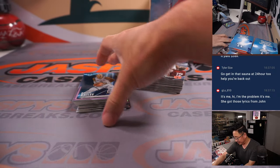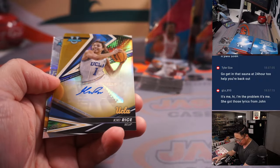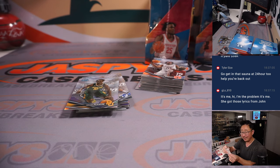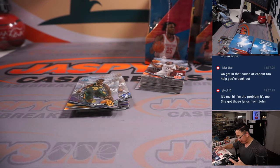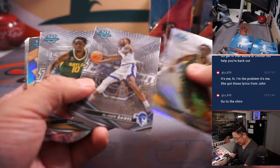You know what? Should I get a 24-hour fitness membership? Here's another Kiki Rice for Nathan and the letter K. Copping that song, that would help the back out. Now I've got some stretches I need to do. I should have brought my foam roller thing. Kind of loosen up the back a little bit.